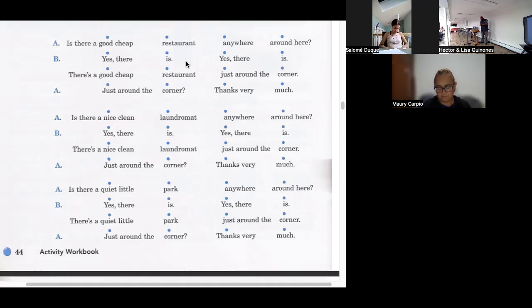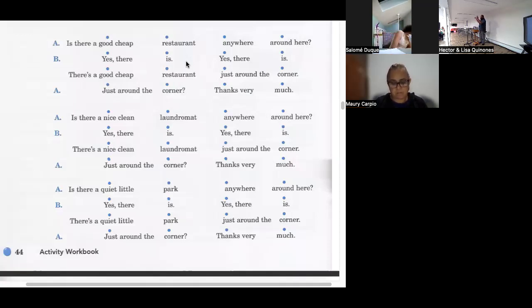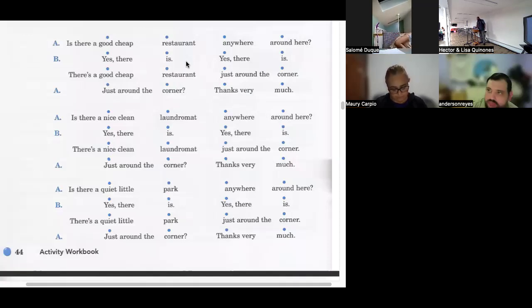Is there a quiet little park anywhere around here? Yes, there is. That's your favorite line. There's a quiet little park just around the corner. No, no, no. Listen. There's a quiet little park just around the corner. Good. Just around the corner. Thanks very much. Good job. Yes, there is. Okay. Good job.